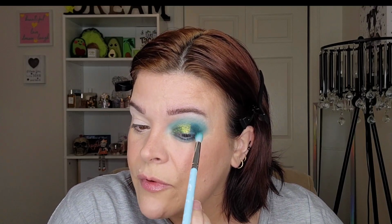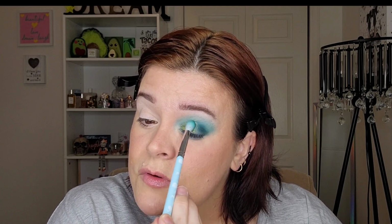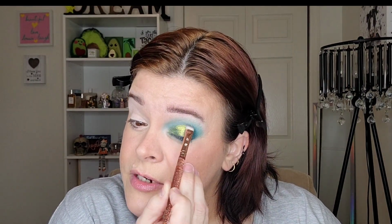I'm going to go back in with the brush that I used for the dark green. And I'm going to lightly smooth it in between those two shades. Then I'm going to finish it off with a brush just to make sure that the blend is there. Oh, that is so beautiful. I'm just going to finish this up with a coat of mascara. I'll do this eye off of camera. We're going to come back. I'll pop up the other looks. And let's talk some final thoughts.